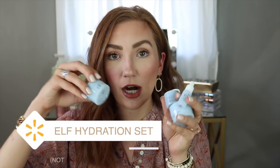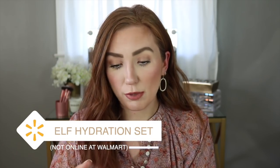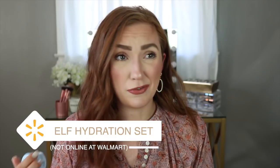So e.l.f. recently came out with a Holy Hydration line, and like always, I don't like to try out skincare just jumping in both feet first. I know that e.l.f. has more affordable skincare, but I do want to be very careful with my skin. So I will get a sample size or travel size. And I actually liked that they had this little combo at the store the other day that was all of their popular Hello Hydration products that came in a little set. I think it was like 15 bucks. 12 bucks, something like that.